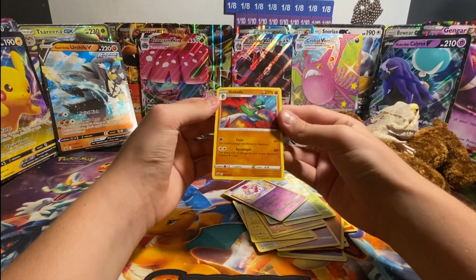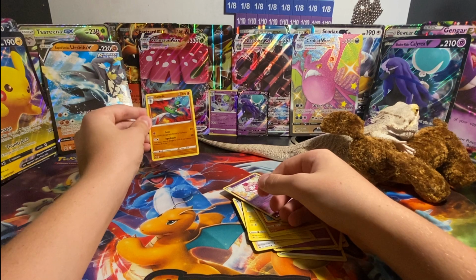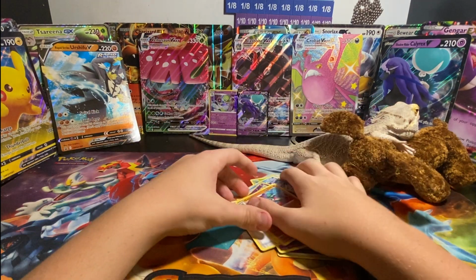Ooh, Gallade and Gardevoir. Two evolutions. So that's good. Yeah, it's cool. Again, the artwork, especially pretty fire. Cool.